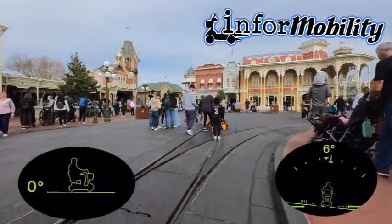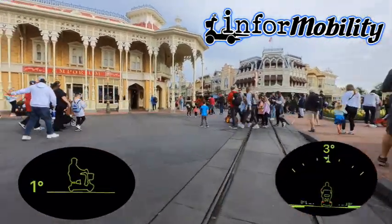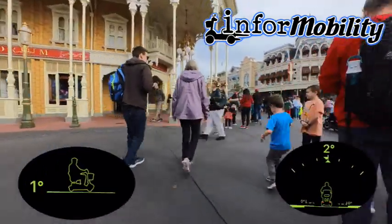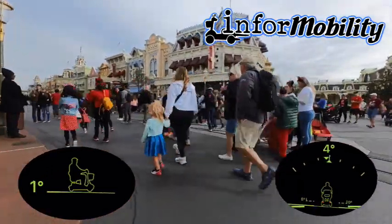Did you know that Disney employs a team of Imagineering inclusion specialists who design rides and attractions with accessibility in mind? Or that over 70% of Magic Kingdom's attractions are wheelchair accessible. Talk about happily ever inclusivity.